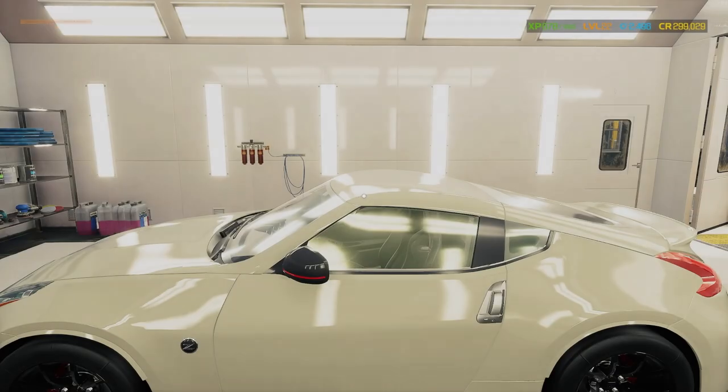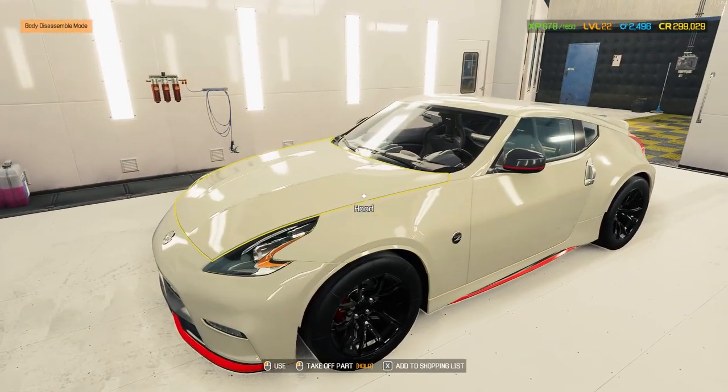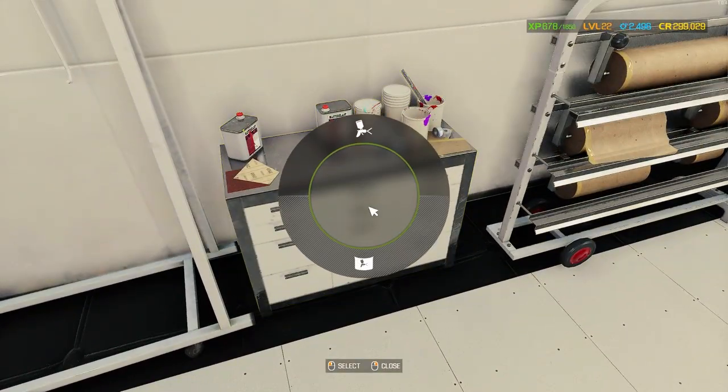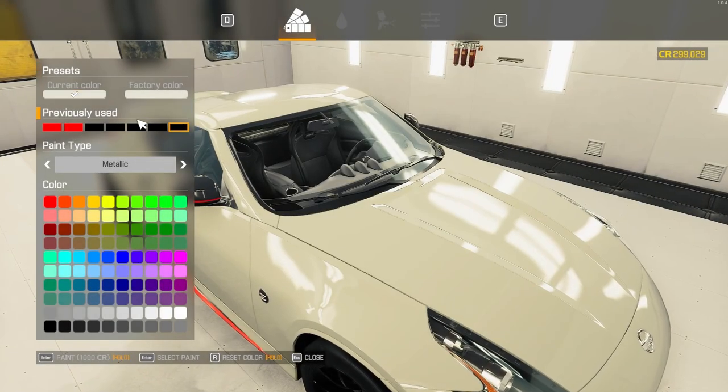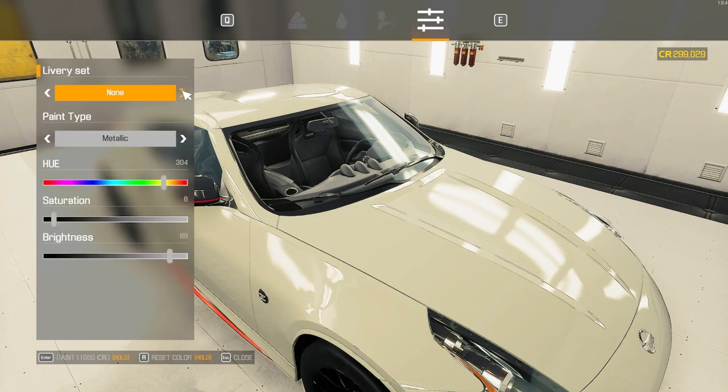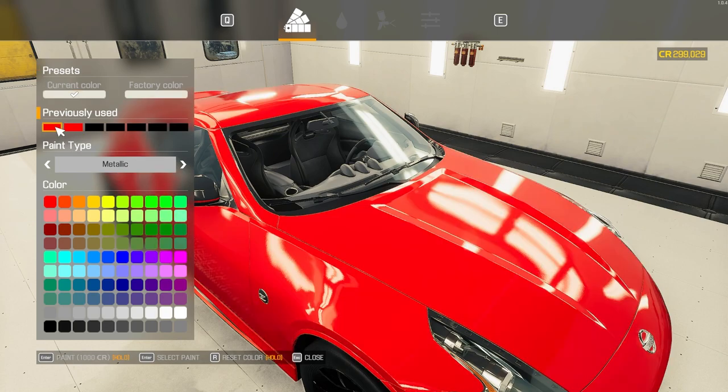To the paint shop. Now I know I shouldn't have all the tires in here. To paint everything we have to put a bunch of tape and paper up. Gotta paint the whole car. Now, what kind of liveries do we got for this? I know we got a livery or two. Come on now. What? No liveries? You should be ashamed of yourself.